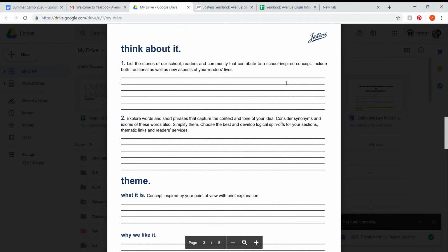The first couple of questions are basically to help us figure out what's important to our audience. What do they think of when they think of our school? What kind of reputation does our school have? What's going on this year that makes this year special, makes it different than all other years?